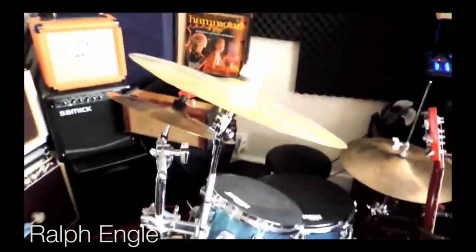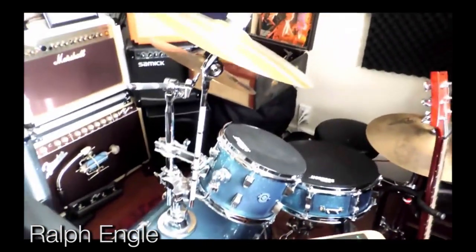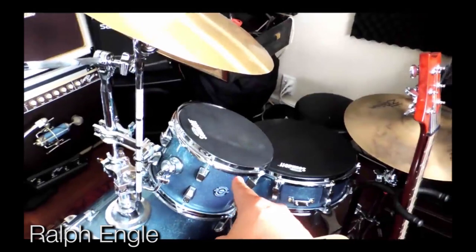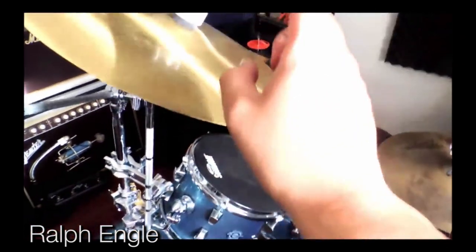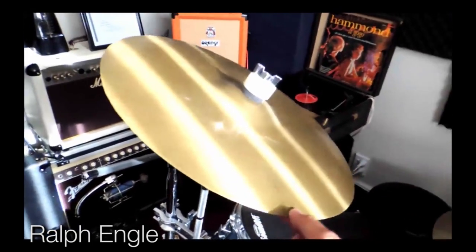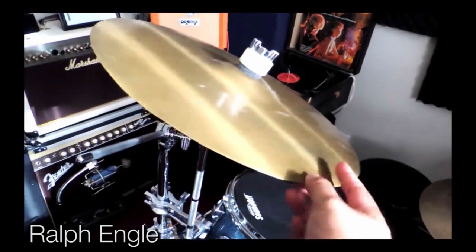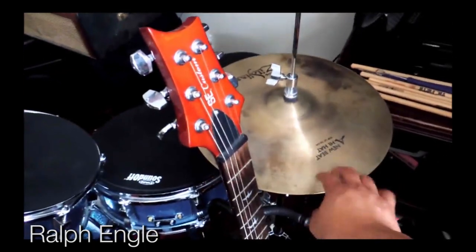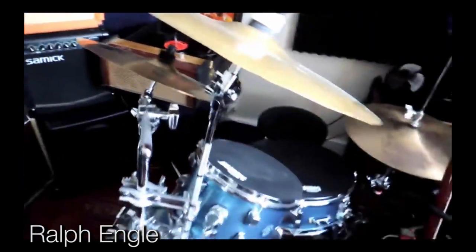Ludwig kit, which is really nice because it's small and compact compared to other kits. It's got the sound-off pads there as well, so I can hit it and it won't sound as loud. An unbranded cymbal, which I got really cheap. I think I got it for like $40 or something, which is awesome. It does actually sound quite good. Hi-hat cymbal, which is the Newbeat hi-hat, and a Zildjian cymbal.